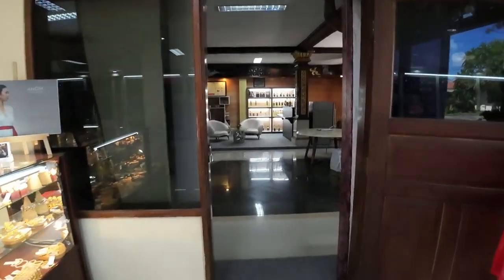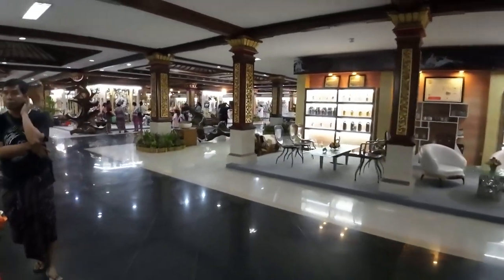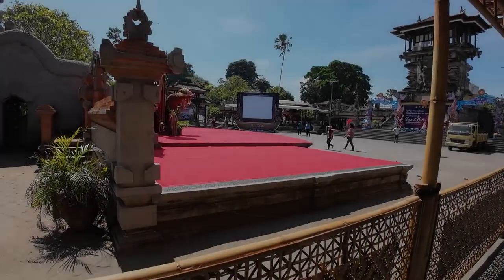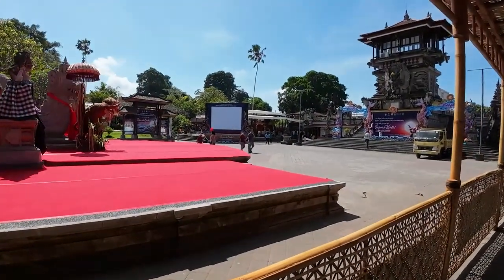Well, there you go, there's an explanation. You notice the difference coming out here, a bit warmer. All right, we'll head off and have a look at something else. Okay, so they've got a big area here. This is where they do a lot of dance performances. Got the big screen over there.